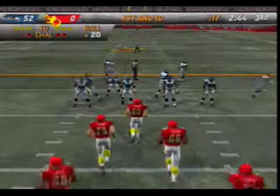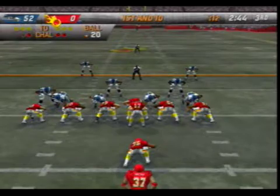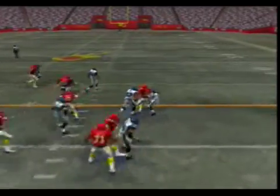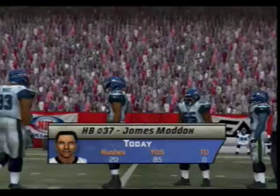It's first and 10. Ball on the 20-yard line. Out of the I formation. Jefferson goes in motion. On the call. Number 28 comes up to make the play at the 30-yard line. Pickup of 11.